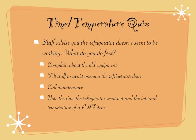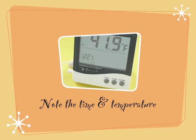Staff advises you the refrigerator doesn't seem to be working. What do you do first? Complain about the old equipment? Tell staff to avoid opening the refrigerator door? Call maintenance? Note the time the refrigerator went out and the internal temperature of the potentially hazardous food item. Note the time and temperature.